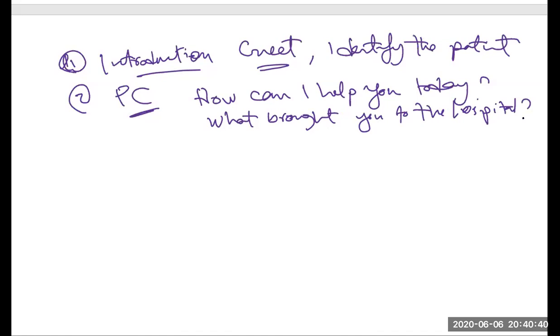Okay, so now we want to know what the presenting complaint is. And the patient might say something like, oh, I have knee pain, or I have back pain, or I found some blood in my stool, or whatever, okay? So that's the presenting complaint. That's why the patient is here. And now we need to elaborate on that complaint, okay? So number 3 would be elaborate.